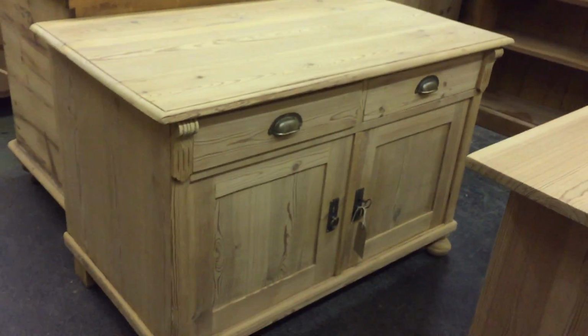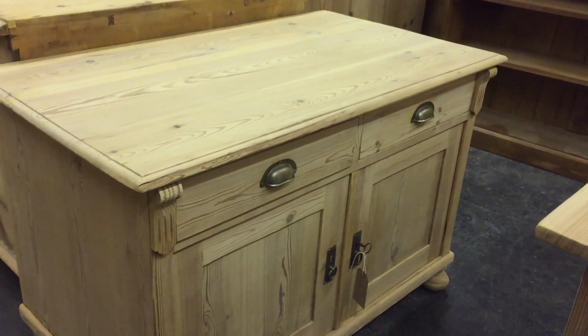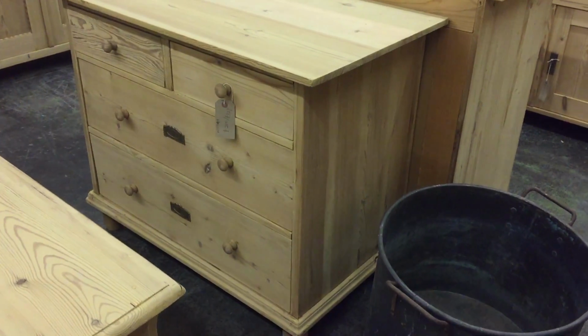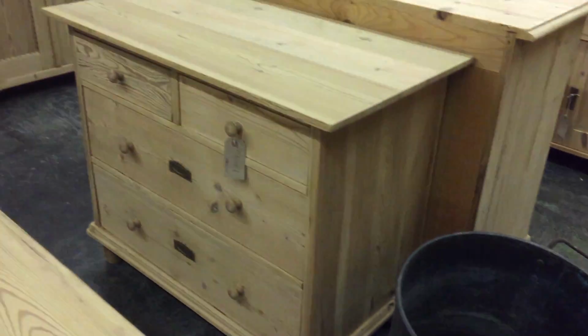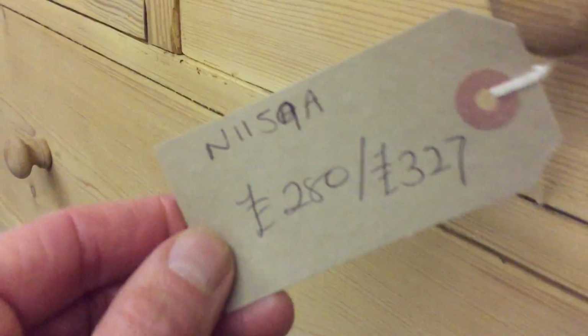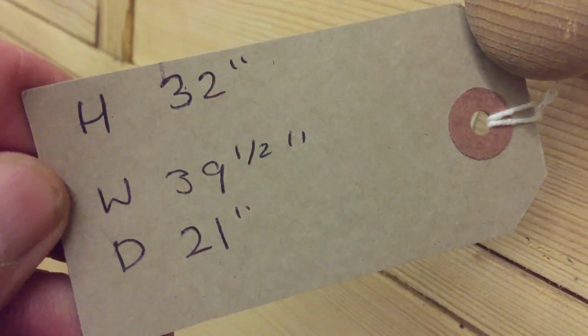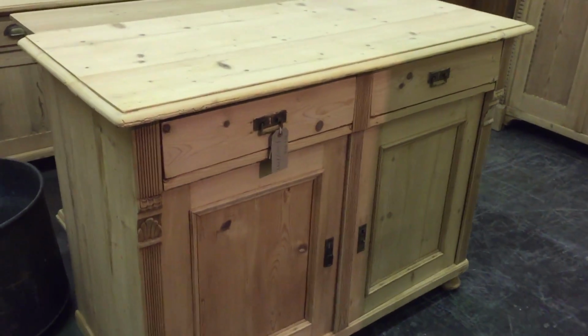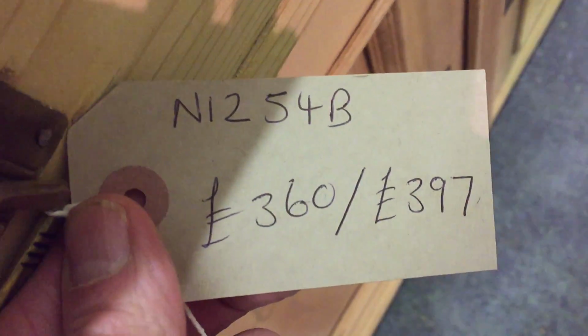Code number, prices, and the dimensions. Little pine base, 1920s, 2 drawers over 2 cupboard doors. Dimensions, and 1930s chest of drawers. There's my copper pot for my pear tree. Dimensions. Larger base, sideboard. About 1915 that was made. That's very attractive, I like that.